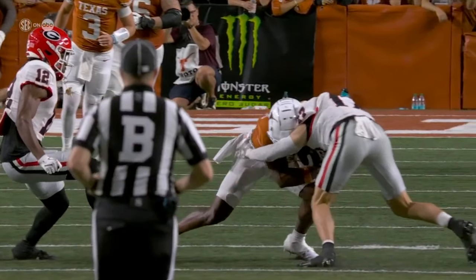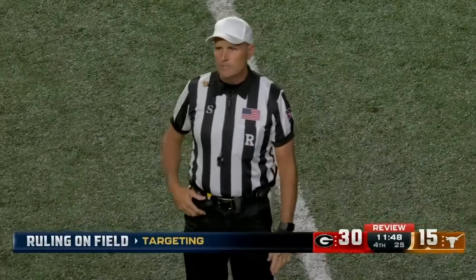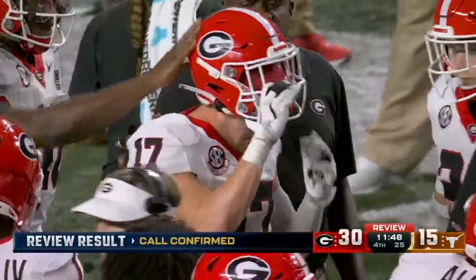Jackson's the guy who's really been on a run. He made some key plays in the contest, but the defense made some big plays. The call is confirmed. And 17 is disqualified from the contest. 15-yard penalty, first down.